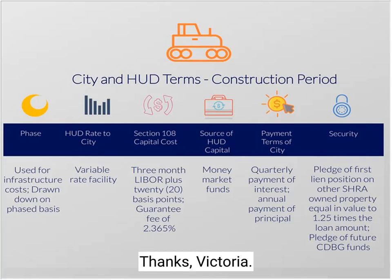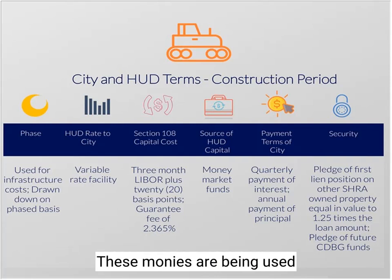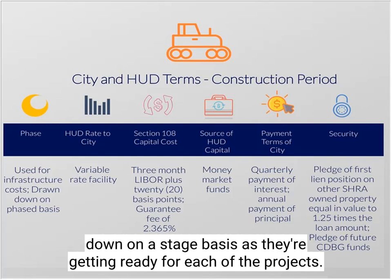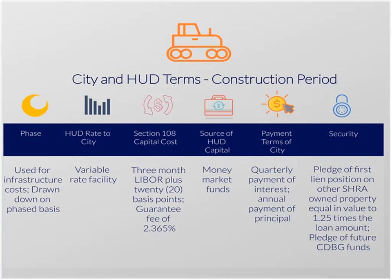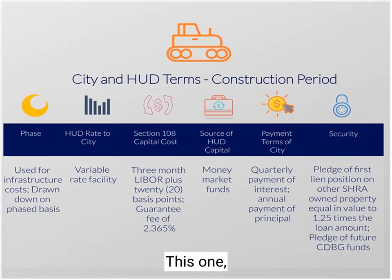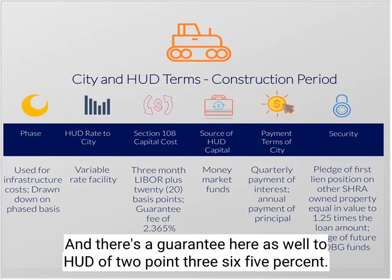Thanks, Victoria. So on this one, just looking at, again, the terms between the city and HUD. These monies are being used for infrastructure costs, and the city of Sacramento is drawing them down on a phased basis as they're getting ready for each of the projects. So right now it is a variable rate facility, as Jim had discussed. On this one, the costs to the city are a 3-month LIBOR plus 20 basis points, and there's a guarantee fee here as well to HUD of 2.365%.